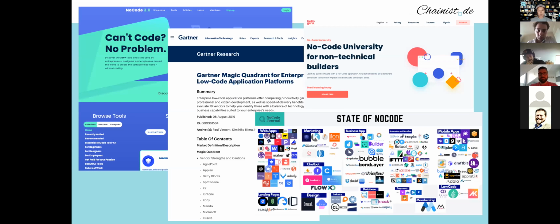And this picture just gives you an overview of what is happening out there. You already have a no-code university on Hello Guru, so you find sources about no-code. You find here the state of the no-code ecosystem. You have a lot of startups, not only startups, but also corporate or tech companies like Microsoft. They have their own tool. Now Amazon and Oracle are working on it too. So it's nothing new, but it's pretty much augmenting and starting.